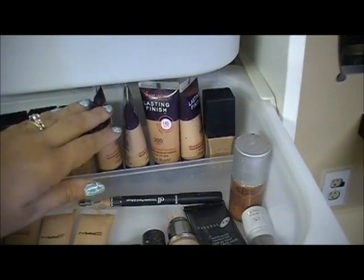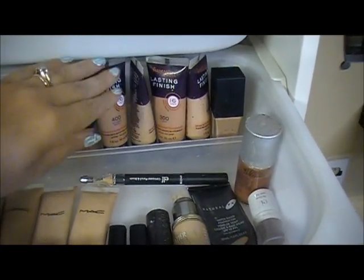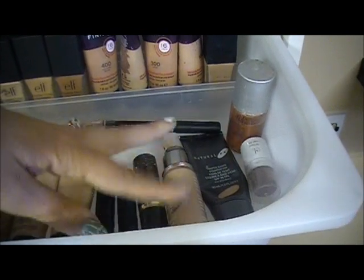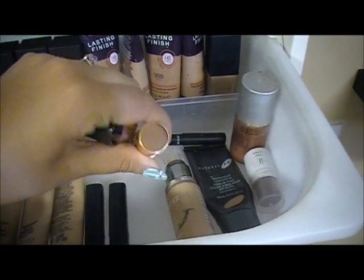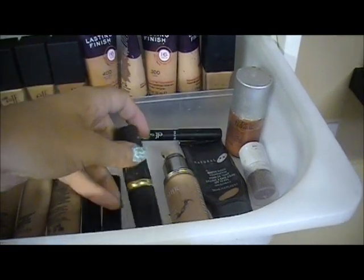This is the mineral stuff. I've used these on a couple of different fashion shows that I did. It actually worked really well. But now I'm really stuck on my MAC. This is some Cover FX Lise Watier, and I haven't done too many African American shoots, but when I did, this is one of the colors that I had to use. So I actually kept that one because I had to go buy it.